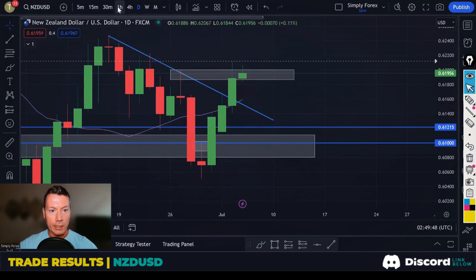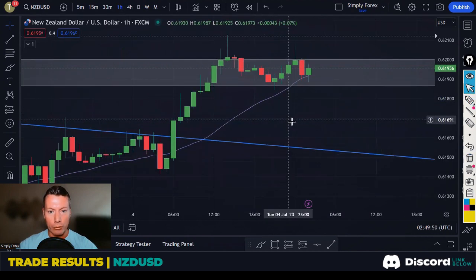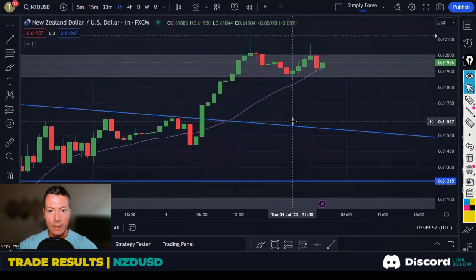If we drop down to the H1 now, I'm going to tell you how I traded this. And to be honest with you guys, I traded this terribly. I just got in and out of hedges without waiting for necessarily the right bearish enough candle.